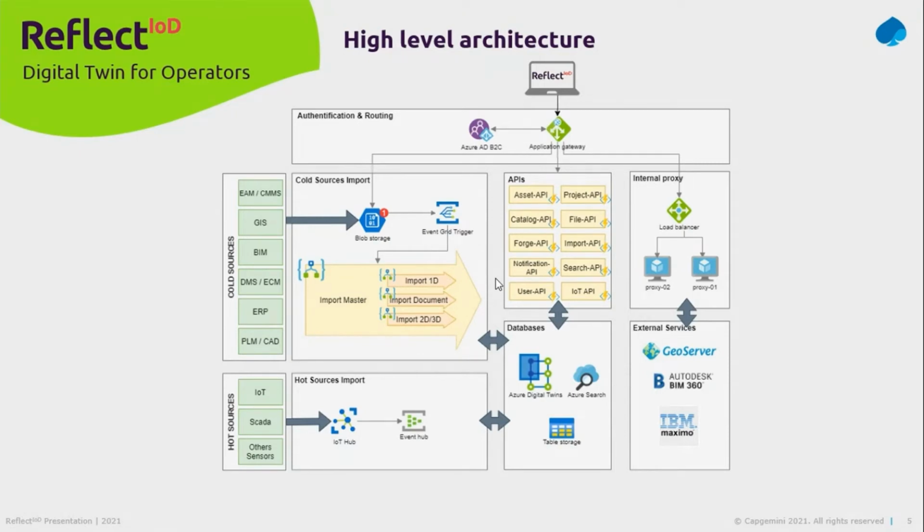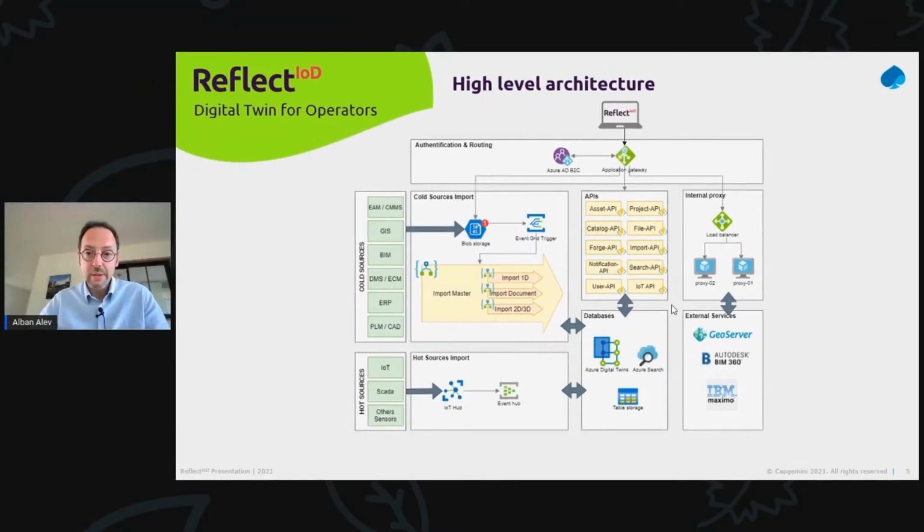Those APIs are consumed then by our React.js frontend, which also benefits from SignalR for real-time events. This is the main part of ReflectIoD, and it's serverless. Then on the right-hand side, you can see some proxy to syndicate external applications under single sign-on, that you could see with IBM Maximo in Thomas' demonstration. In that way, the end user accesses the 360 view of the asset with a single application.